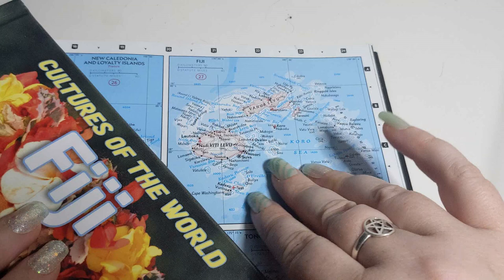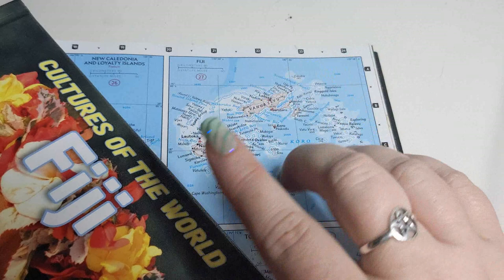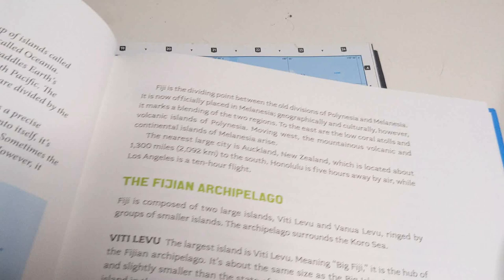So, normally I would flip to the big map of Oceania in my atlas, but considering how chaotic that would be for the film setup, I'm going to show you the map that's in this book. We'll flip through this book after I go over its history so that I can show you all the wonderful pictures of Fiji, but I'm going to show you the world map in this book. Here we go. Just so you can see where Fiji is exactly located.